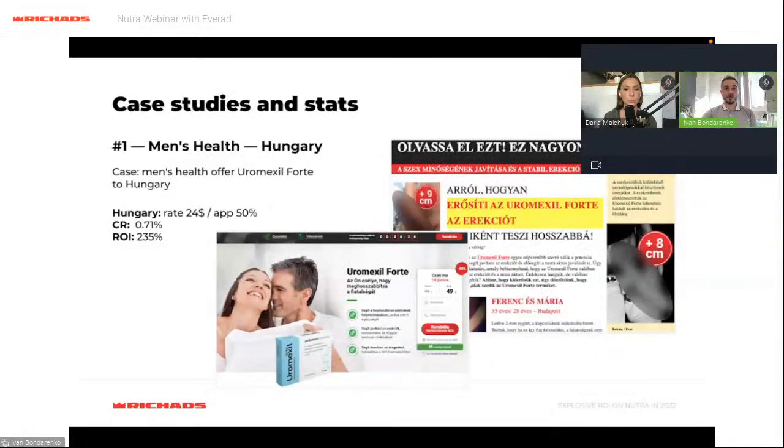All right, and here we have some examples of our success cases with push traffic on Nutra offers. The first case is about the men's health niche. The geo is Hungary. The offer is Urimexil Forte, which is quite new for Europe as well. Here we have a payout of $24. Approve was 50%, which is quite great for push traffic. Conversion rate was 0.71%. And here we are, a fantastic ROI of 235%.